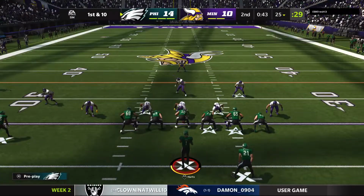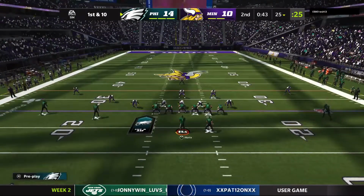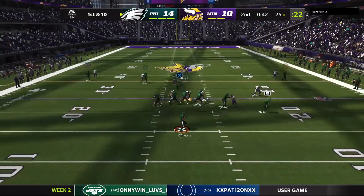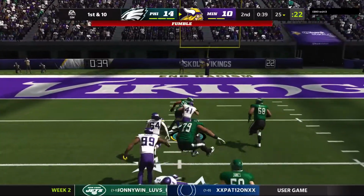The Eagles offense set to begin their next drive. And they've got a little over 40 seconds to work with if they want to try to put something together. They'll throw on first down with Hurts. Hurts fumbles it, and the Vikings pick up the football.